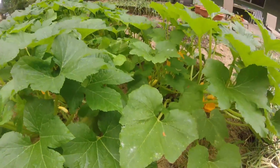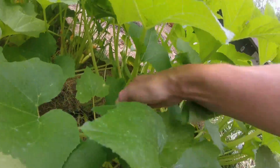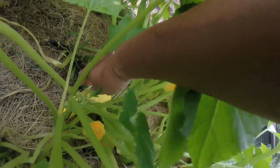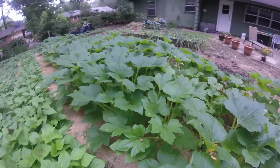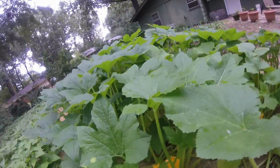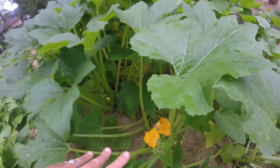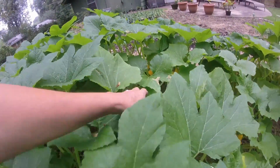Now I'm going to go through and pick some squash. And I haven't found another vine borer since the last video, so hopefully that stays up. Hopefully that keeps going, because I would love it if they were all just dead. I'm sure that's not the case, but it would make my day if I never saw another one.